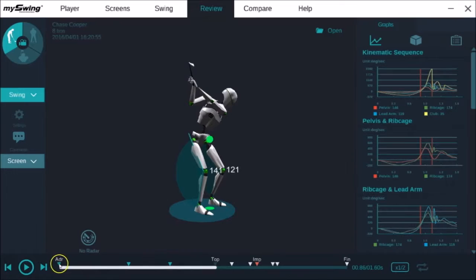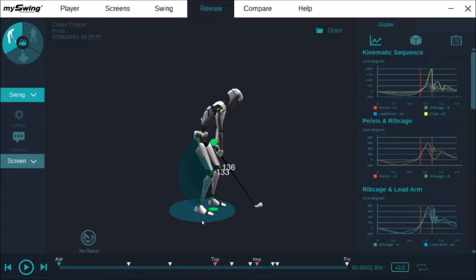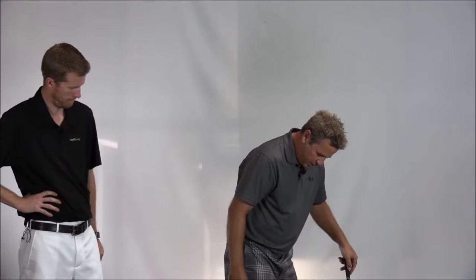So let's go back to address real quick. Let's take a look at address again. Just remember, 131, so I straightened my trail knee 8 degrees. With an 8, I was hitting an 8 iron, I believe. I don't need a ton of hip rotation. I'm not trying to hit that 8 iron as far as I can. So I'm still straightening enough to see knee bend. It makes perfect sense. As you rotate your hips, you're going to lose some flex here and you're going to gain some flex there.